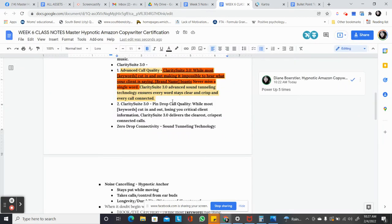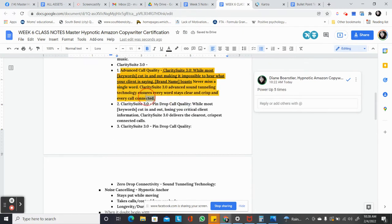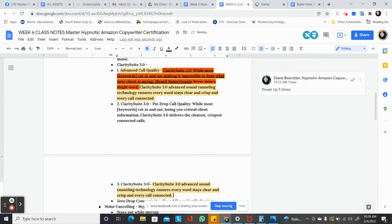Okay. So, if you say pin drop, then you would change this. So you're like, okay, I've come down here and I've written that a second time. I know that this seems kind of tedious, but really you want to do it this way. So, Clarity Suite. See. So what you end up with, and we can even reverse these. Okay.